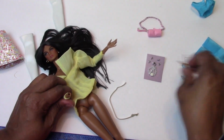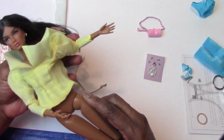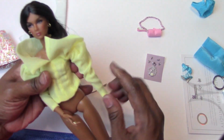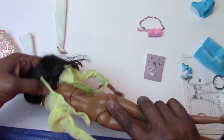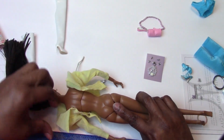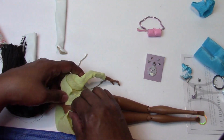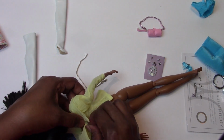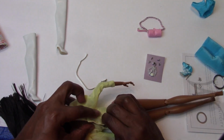Alright. Next hand. It's a good fit actually. Has these like Lego mutton sleeves. Throwback to the 80s and the 90s. Let's see if we can get this fastened. Alright.